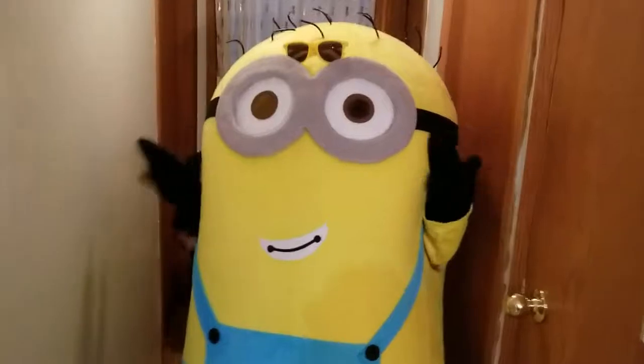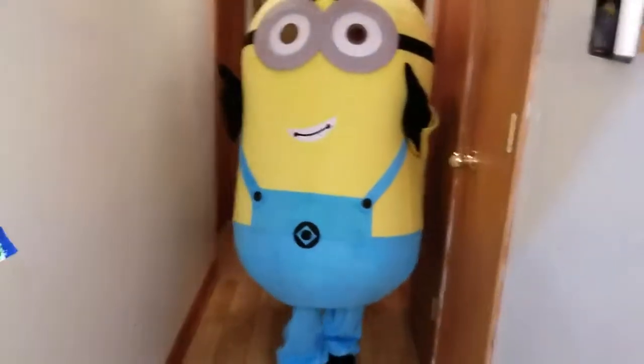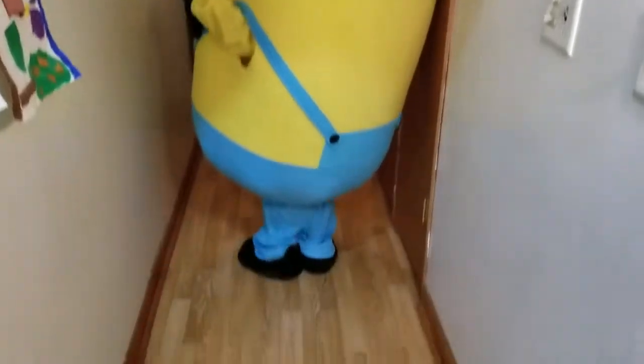Look at that banana. Look at those yellow shades. Oh my. Can you come up and turn around for us so we can see what you got? Yeah, look at that minion go.